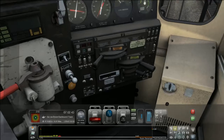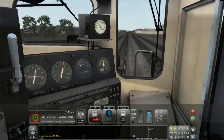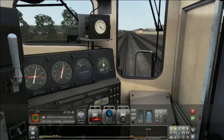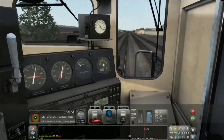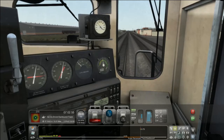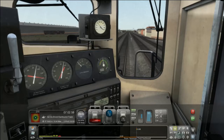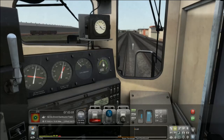So this is the high-speed track. Hopefully you enjoyed that little video I showed you of that train at the beginning, before I started the channel up. It's a 110 mile an hour Amtrak train.